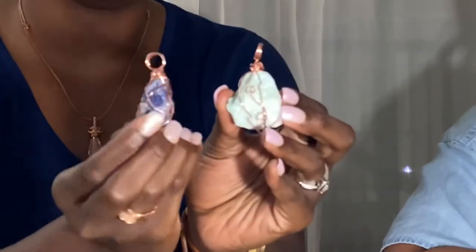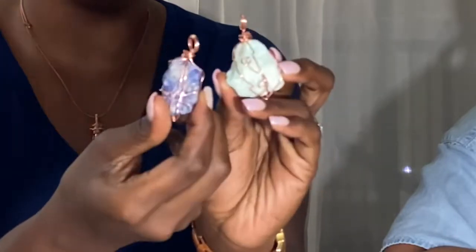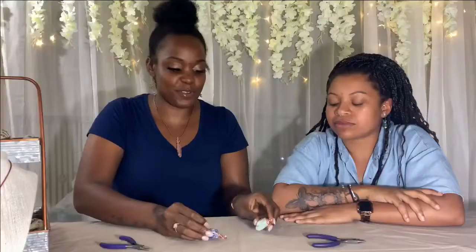We got a little swirl. Y'all see that swirl? Oh, and the lightning in the bag. See, mine is nothing like hers, you know? Let's compare. But hey, they're both beautiful. The stones are beautiful.